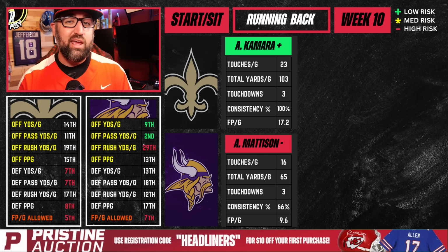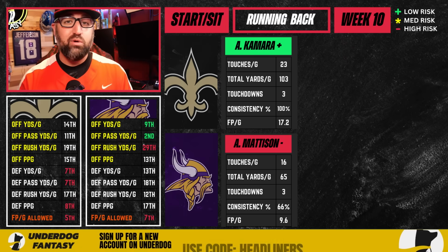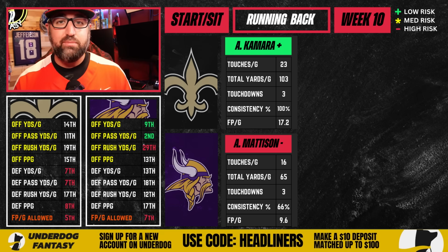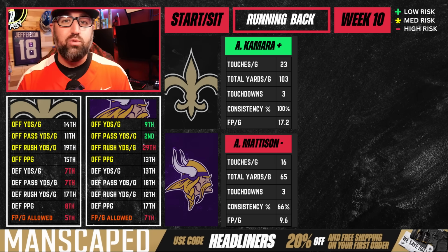And now we're going to get a really tough matchup. I really don't see any type of decent ceiling for Mattison this week. And as crazy as this Josh Dobbs story is from this past week, coming in to lead Minnesota to victory over Tampa Bay, I don't see it happening against New Orleans. Dobbs has a lot of work to do to get up to speed and be able to take on a much better defense in New Orleans than what he faced with Tampa Bay.